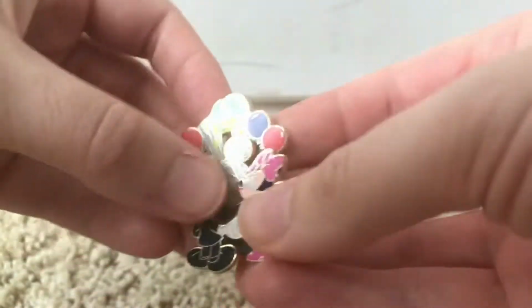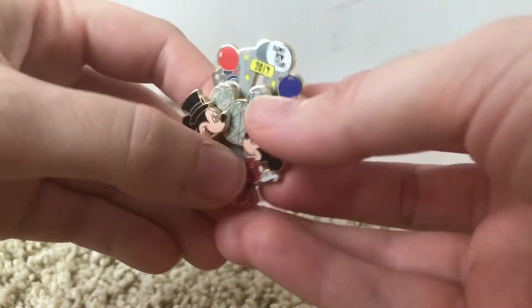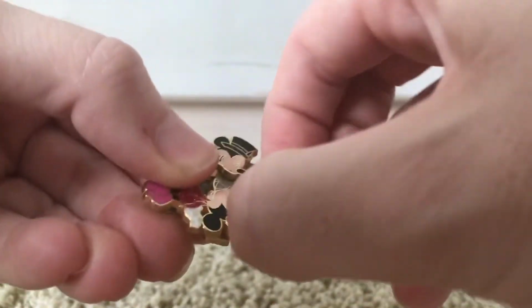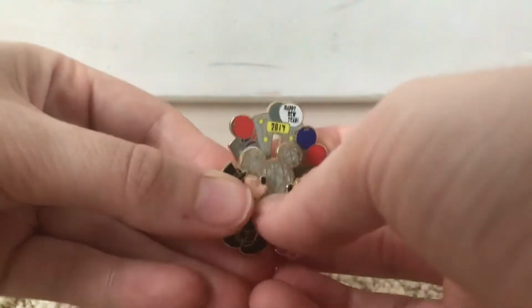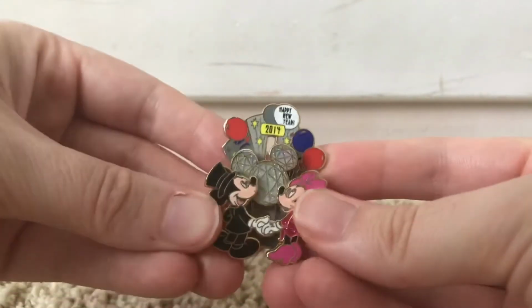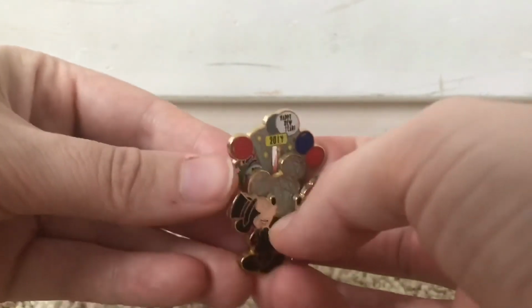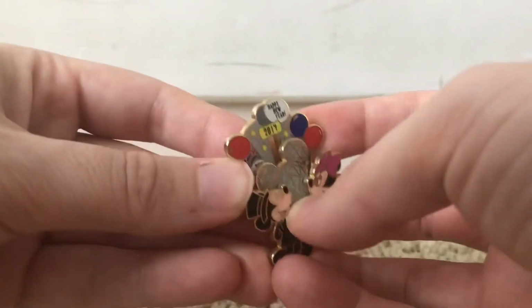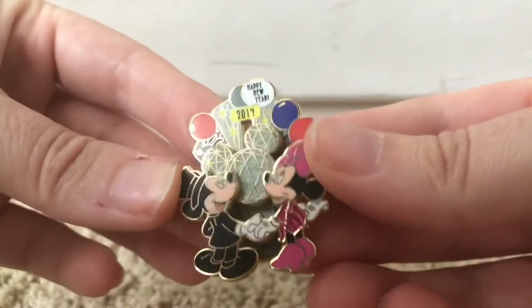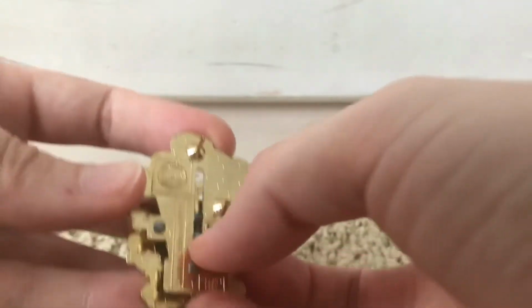This one, I think, featured in my 100 favorite Disney pins, but it's in the miscellaneous section because it's a holiday pin, and I don't have enough of those to have their own section. This pin is not cooperating with me right now, but it was the New Year 2014 to 2015 Mickey and Minnie, and there's a ball shaped like Mickey, like a hidden Mickey, that goes up and down, like the ball dropping. It's kind of stuck.